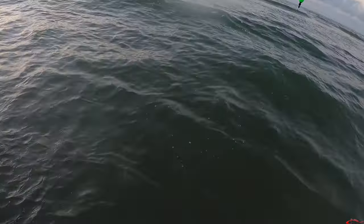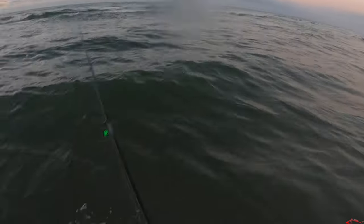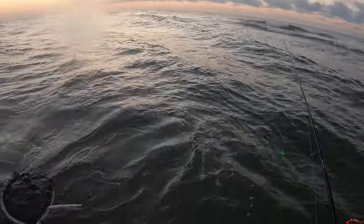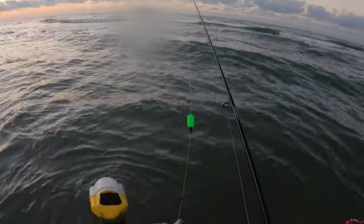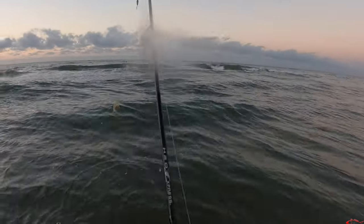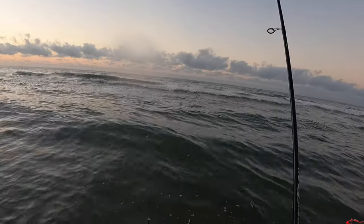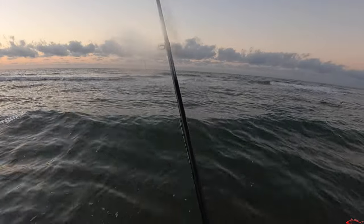Okay, so I just caught another ladyfish. Dang it, dang it, dang it. I don't want the ladies, bro. Might just be a school of ladyfish right here. Might have to slide down just a little bit. Let's see. I'm gonna cast a little further. It kind of seems like they're right here. Let me cast a little further up and see if I can get them right off this second sandbar, if I get him hanging out right here.